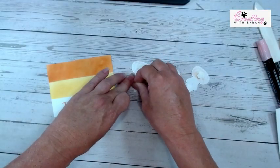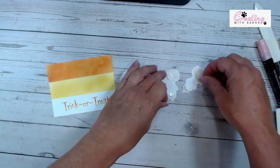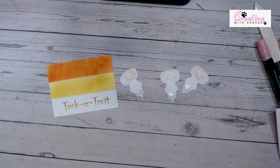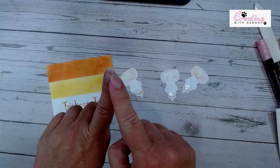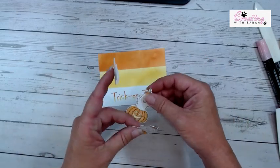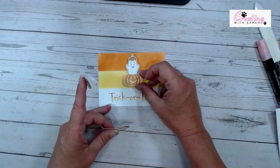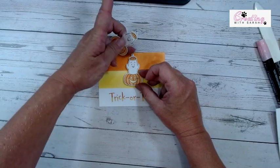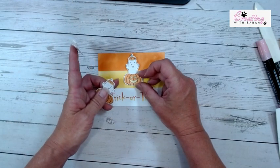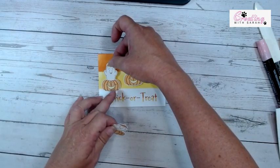So pull all of these little stickers off. I'm so sad my fingernails are all the same length, and I just noticed when I came out here, I broke one of them really low, so I'm going to have to chop them all off. I'm very sad. Okay, so the first one is going to go in this center, kind of having the tip of his hat closer to the top. And then these two are going to go a little bit lower.